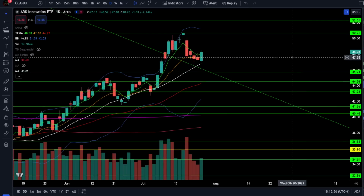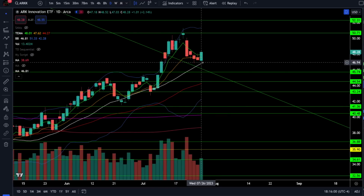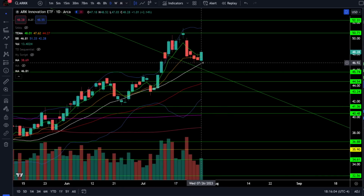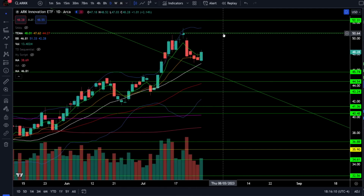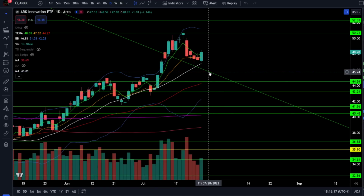On the ARKK ETF, we were up 2.14% today, and we're getting the bullish bounce from the rising 20 daily moving average, and it does look like we did get the retest of the bear market breakout. So as long as we can pivot from a higher low and break today's high, we are likely going back into the 50s and likely going to higher prices. If we break down below today's low, then we're looking for the support to hold right around 45.7.